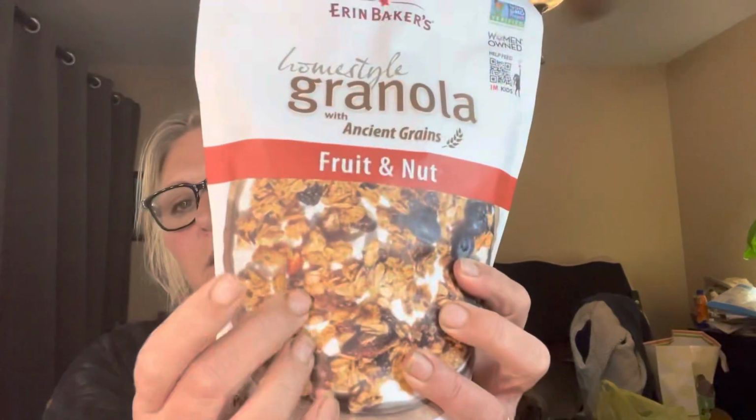Now I've been eating yogurt. I had it for breakfast this morning, and I did like 3/4 cup of yogurt, and then 1/4 cup of granola and 1/4 cup blueberry. The granola that I've been using is Great Value brand. But of course, at Big Lots you find different things. So this here is Aaron Baker's homestyle granola with ancient grains, fruit and nuts. It's the crumbly granola like that.